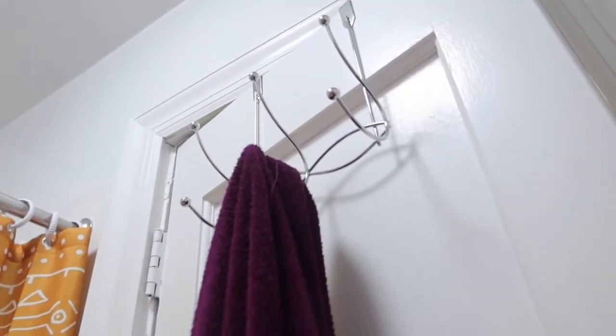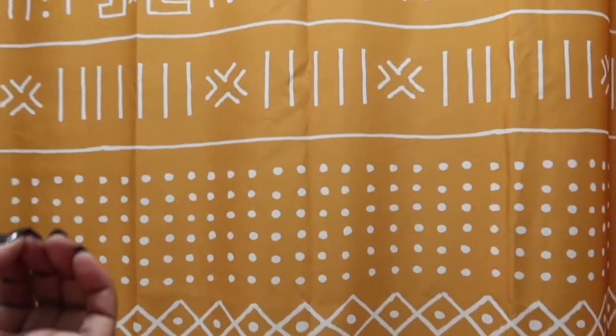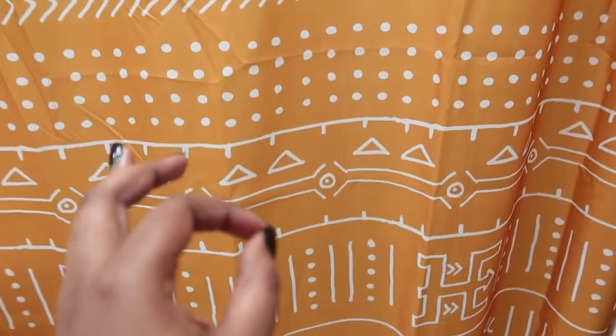Behind the door is my towel rack. I got this from TJ Maxx, and over here is my shower curtain. It's a shower curtain. So this shower curtain is from Amazon. Down here I have these little white shower weights, which are also from Amazon, because don't you just hate it when the shower curtain touches you? Disrespectful.